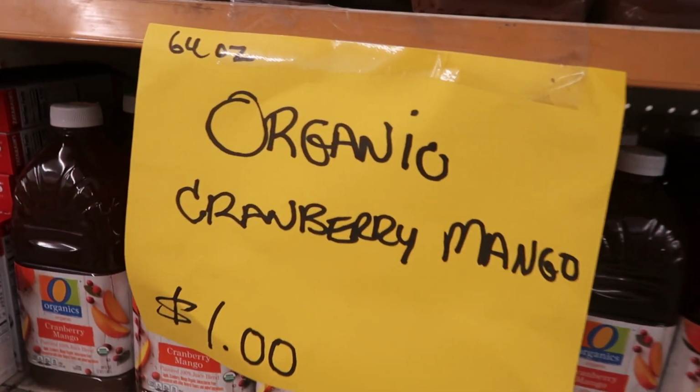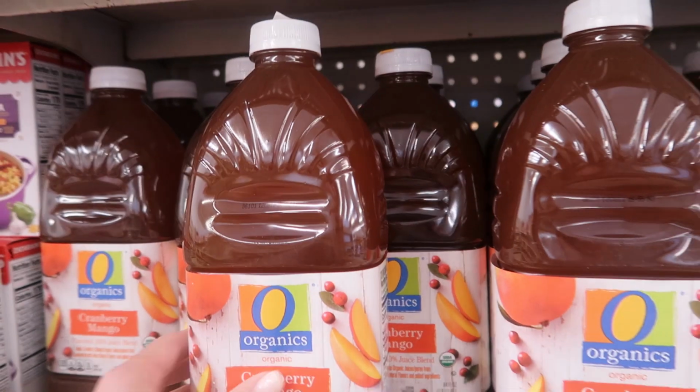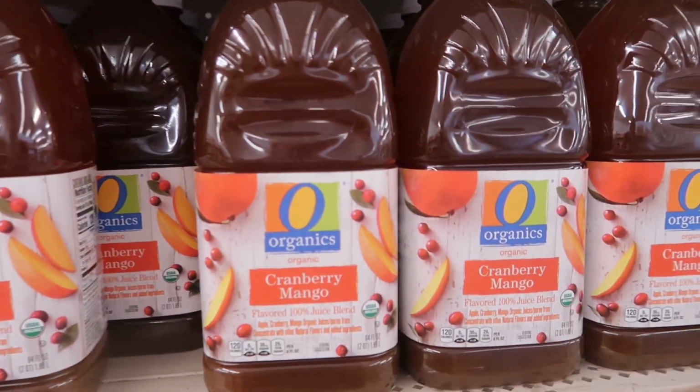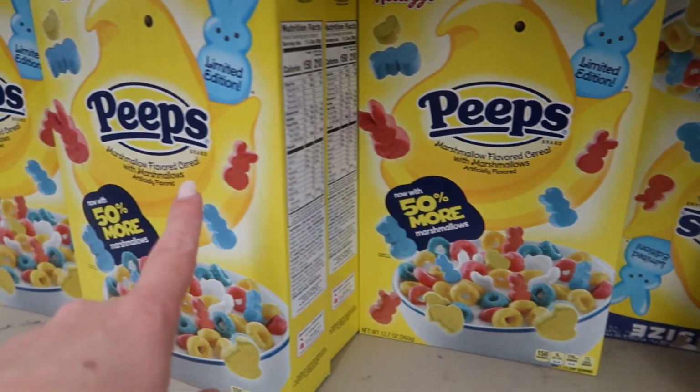We don't really drink juice, but $1 for 64 ounces of organic juice, I would think that would be a pretty good buy. Ahoy, mateys. Ooh, Peeps, right next, Peep Peeps.